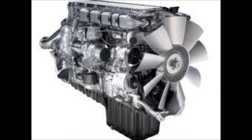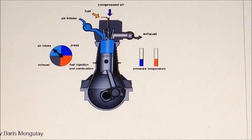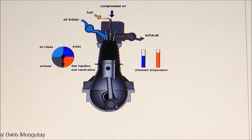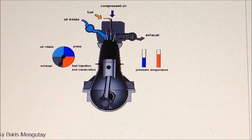Engines receive their power by burning fuel to drive a piston, which in turn applies energy to the crankshaft, which provides motion to the axle. In a diesel engine, the fuel is directly injected into the cylinder, where it ignites when added to pressurized air, causing a reaction to force the piston down, in turn driving the crankshaft.